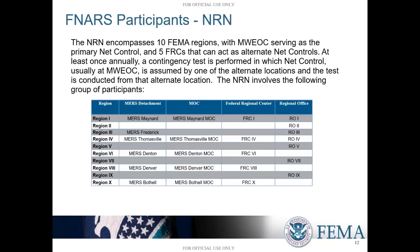The national radio net encompasses the 10 FEMA regions, with Mount Weather serving as the primary net control, and 5 FRCs that can act as alternate net controls. At least once annually, a contingency test is performed in which net control, usually at Mount Weather, is assumed by one of the alternate locations, and the test is conducted from that alternate location.